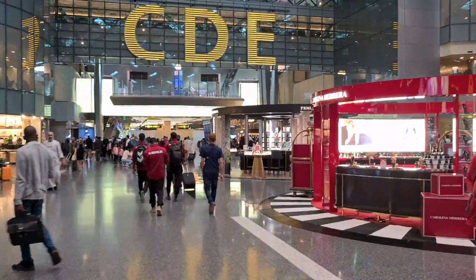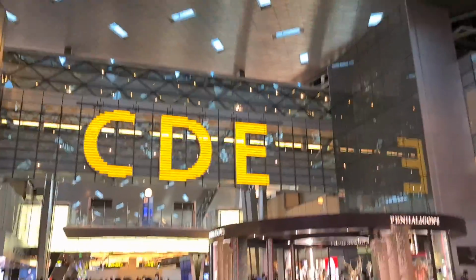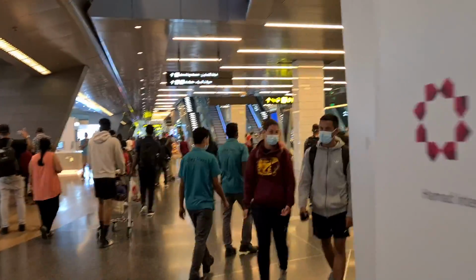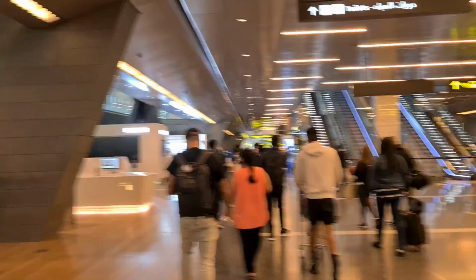This time a trip report from Doha to LA on board Qatar Airways on their A350-1000. Here I am in Hamad International Airport in Doha, Qatar. Let's get started. I'm really excited to try out Qatar Airways' super long haul product on their A350 in economy class. This is my first ever about 16-hour flight.